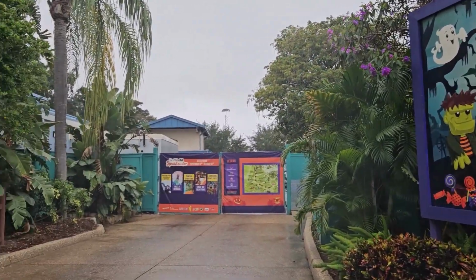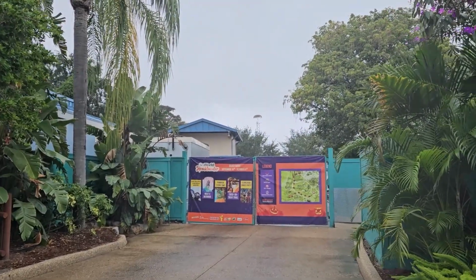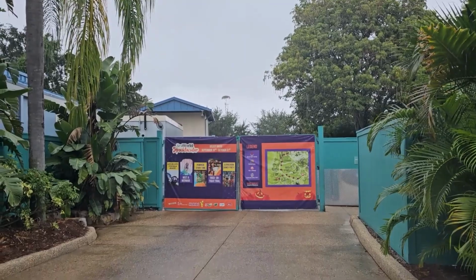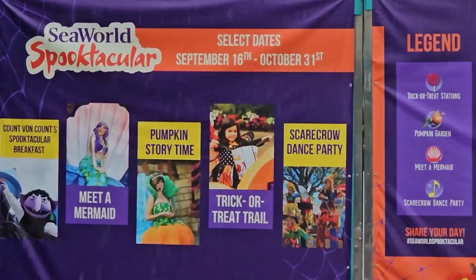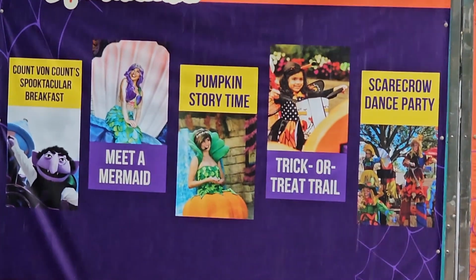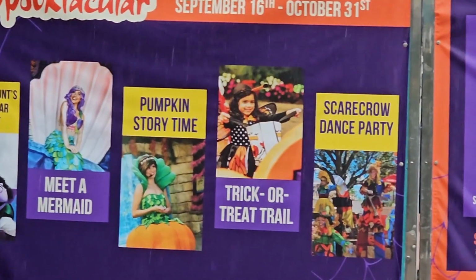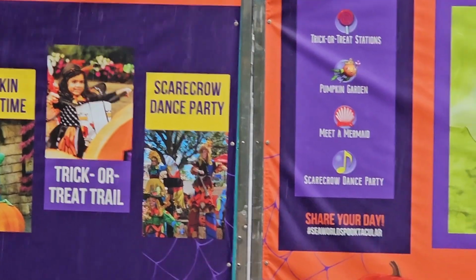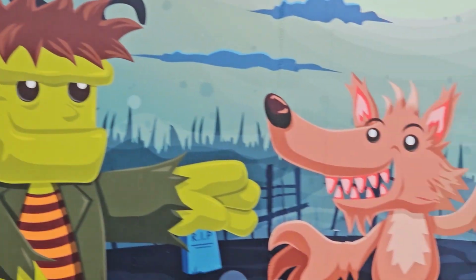Okay, so the SeaWorld Spooktacular runs from September 16th to October 31st. They have all different activities, like you could see. They have breakfast with the Count, meet a mermaid, pumpkin story time, the trick-or-treat trail, and a scarecrow dance party. So cute.